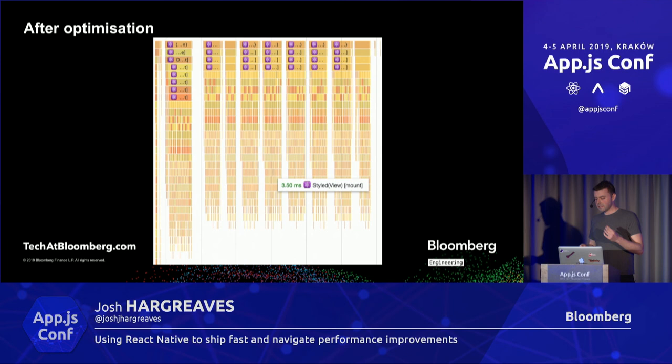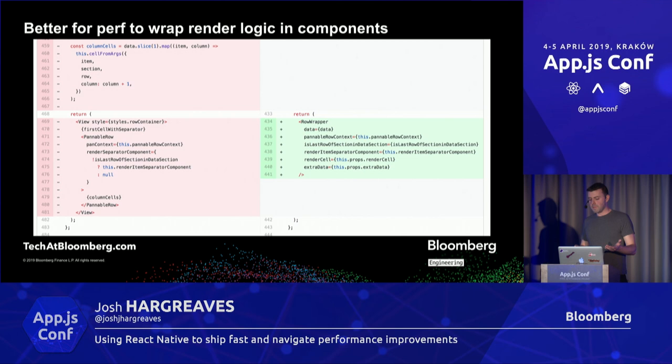And how do you fix this? Well, it's as simple as doing something like this. But you may not realize until you actually take a deep dive and go and look at optimizing some of this stuff. So what's happening here is that I at least found this tendency from looking at code within our code base, that quite often with a list, you're given a renderRow or renderItem prop that you pass a function into.